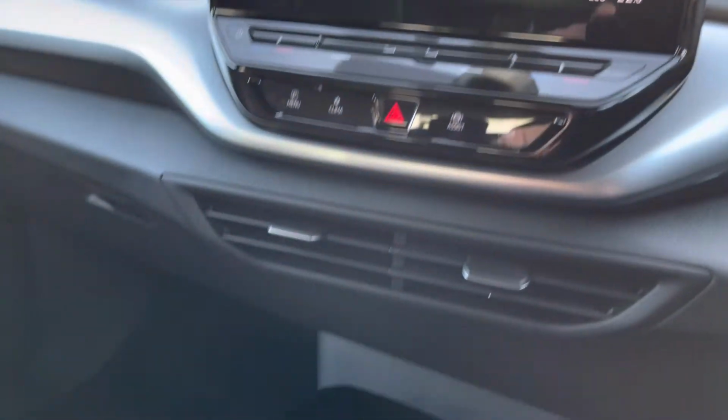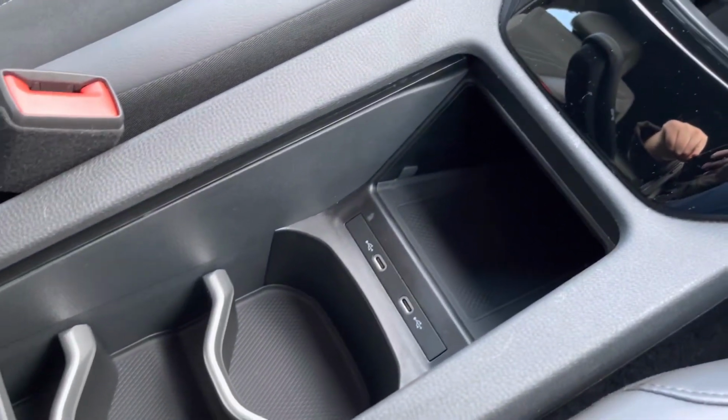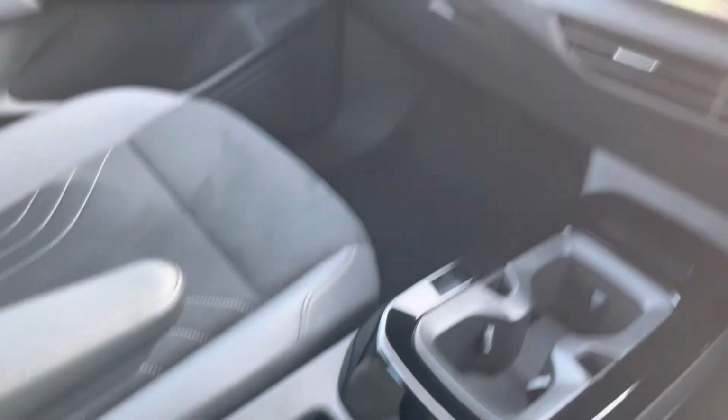A little bit further down the cabin, a couple of cup holders there. You've got loads of storage here, as well as a couple of USB ports and also wireless phone charging. You're now able to charge multiple devices on the move.